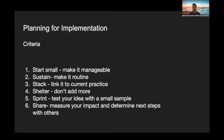How well is it working for you? How well is it working for your students? And then you can start looking at the issue of how do I then scale this over time? And then make sure that you have somebody that you can share your impact with, that, hey, this is what worked, this is what didn't work, and here's how I've been assessing that.